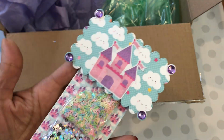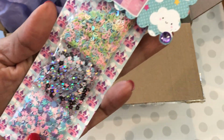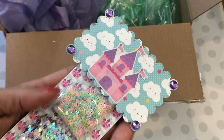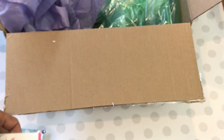And then she has this in there as well, and this is some sequins, and they're really pretty. They're tiny little hearts and iridescent ones, and then there's pink and purple ones, and I love this little mix right here. So pretty. Super, super sweet. I can't wait to play. She sent me a Doodlepop, which is a super cute little unicorn.